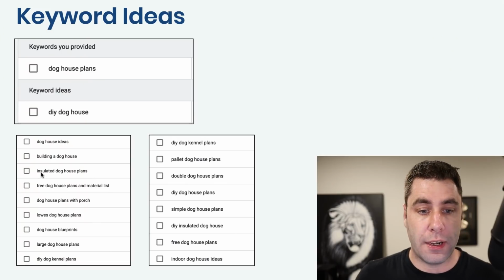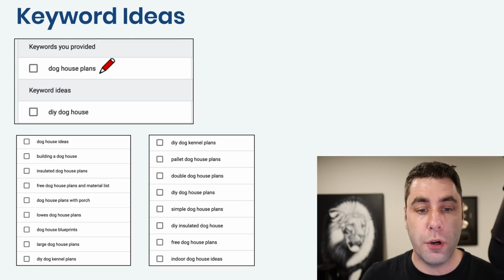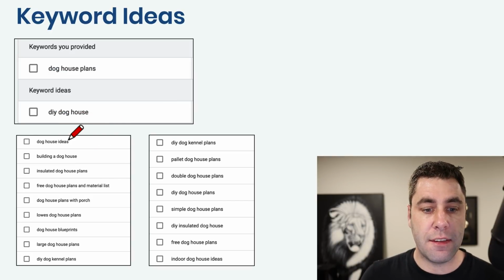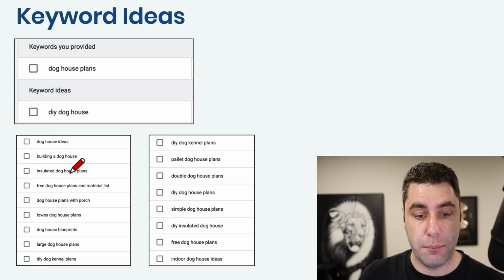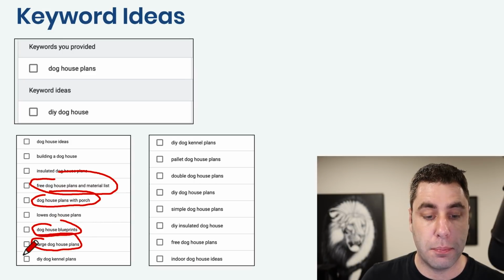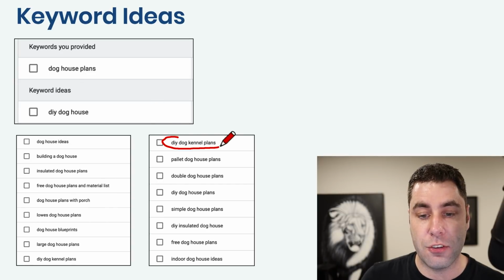So what's more important here is to focus on all of these ideas. Let's say we want to do an article based on doghouse plans. I wouldn't recommend you do one on doghouse plans or DIY doghouse, because it's going to be a little bit harder to get traffic, since there are other websites ranking. But you can see that there are lots of other ideas that you could potentially target. So free doghouse plans with a porch, doghouse blueprints, large doghouse plans, DIY dog kennel plans. So let's take DIY dog kennel plans, for example.